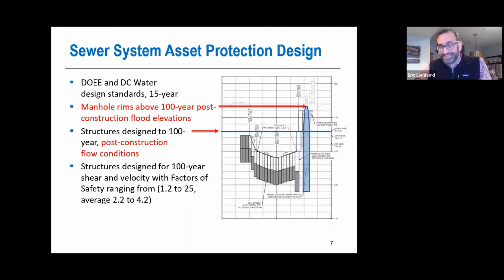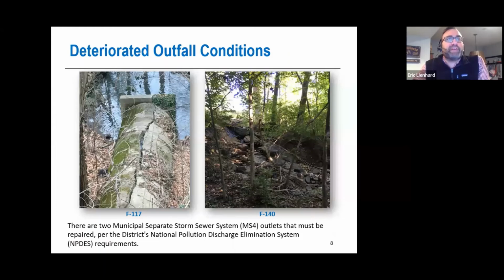I love questions. So we've got the 2 deteriorated outfalls, and as part of the district's NPDES program, we need to repair those. So F117 by Albemarle, and then F140 just off of Linnaean Avenue, at both ends of Audubon Terrace, on the east end and on the west end.